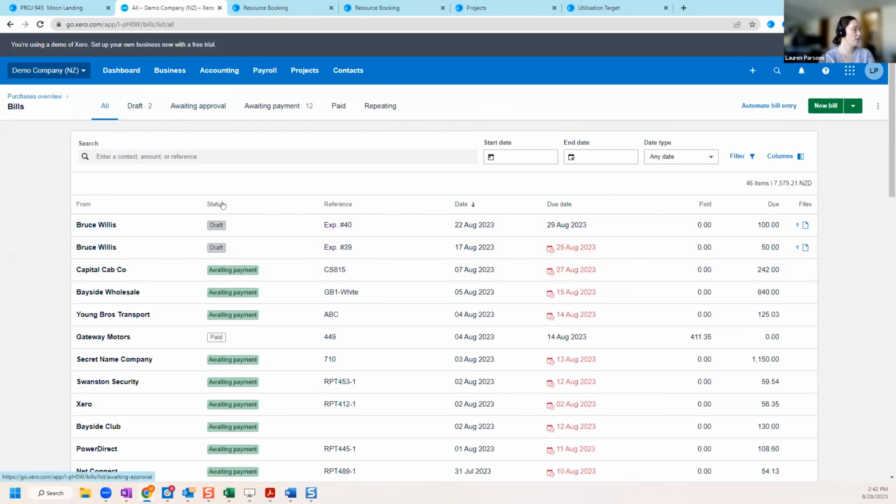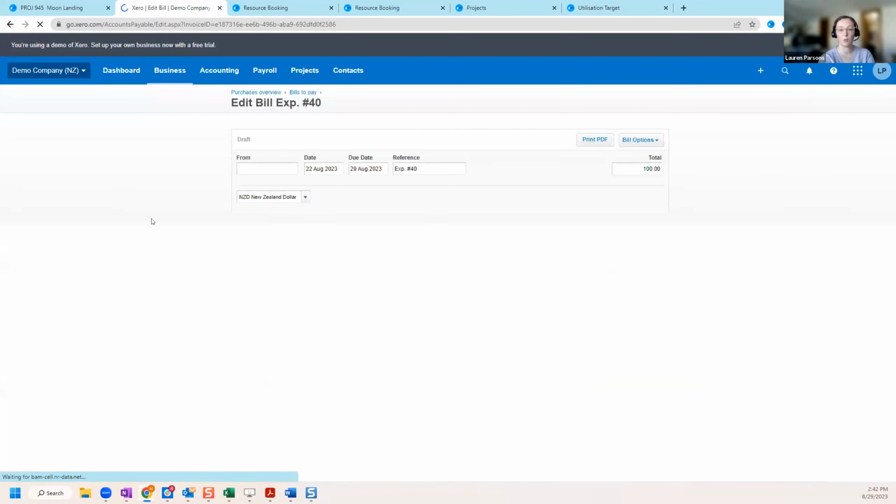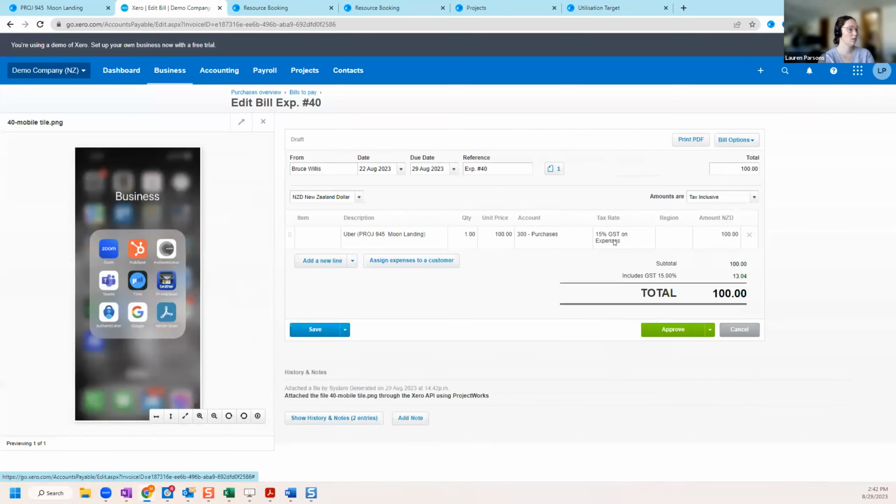And there it is. So the receipt will go along with it. And all of that relevant information that we put into Projectworks, that will be sent across as well. And you can go through the normal approval process that you'd be used to going through in Xero or your own accounting system if it's different from Xero.